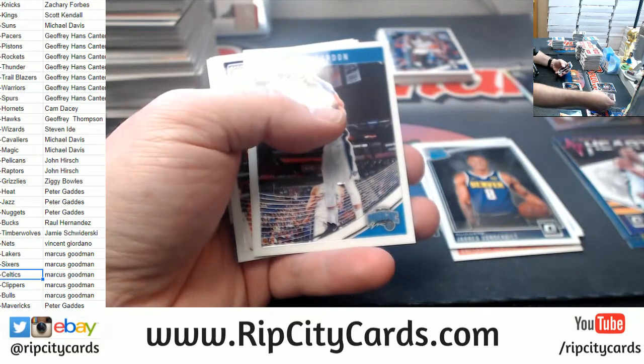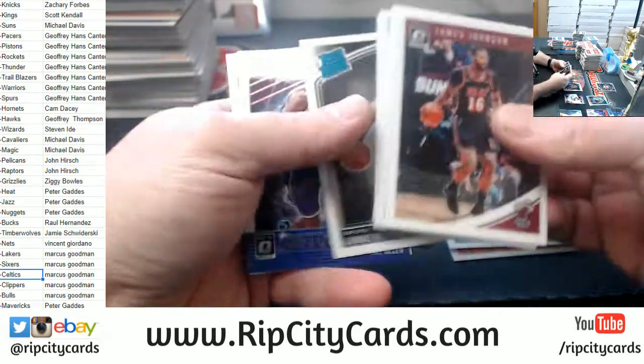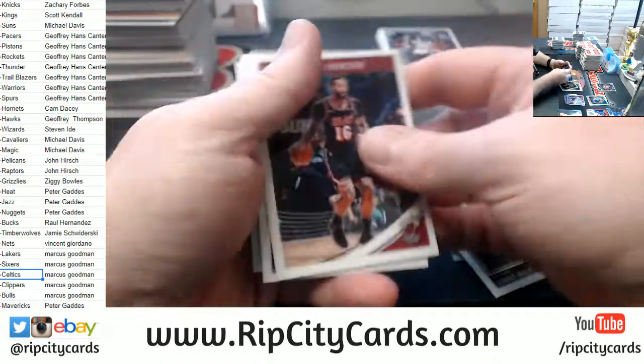A Kobo, a Rated Rookie refractor. Prism.